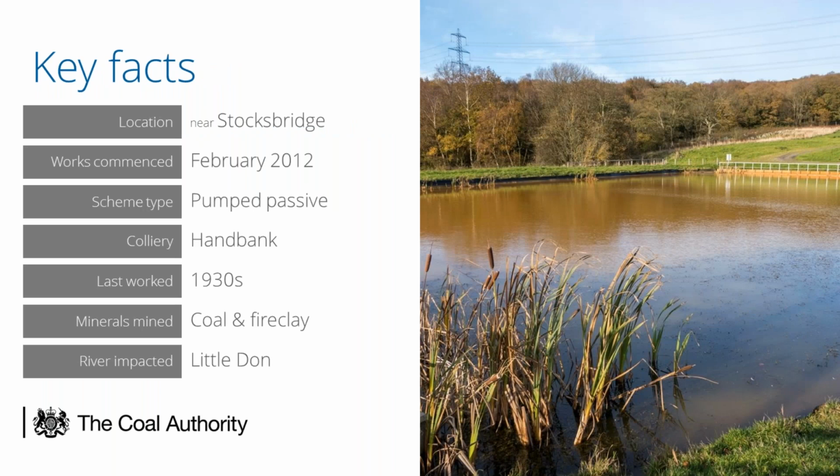As Andy says, our case study today is a site we call Sheep House Wood. This is located near Stocksbridge, just north of Sheffield in Yorkshire, just off the route of the Woodhead Pass, which at this time of year is often closed by snow. Works commenced 6 years ago, in February 2012, and it's of the type pumped and also passive.